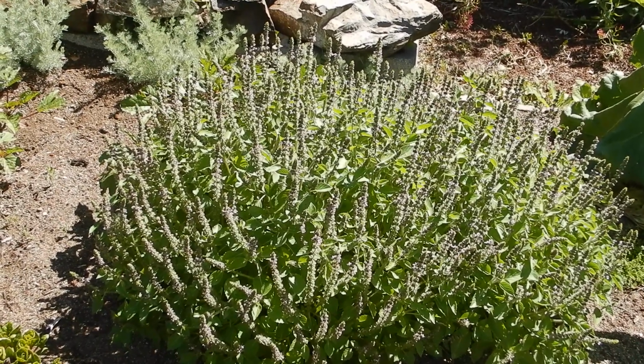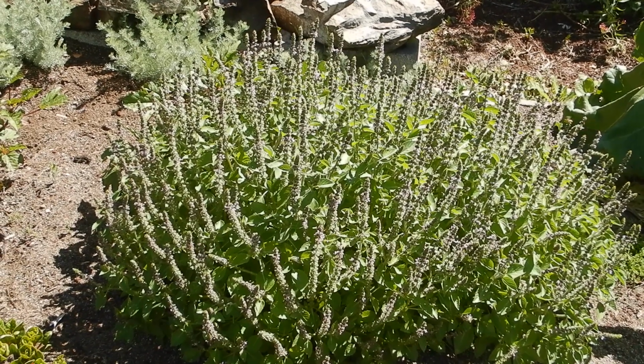Temperate Tulsi, an herb to know and grow and love on.